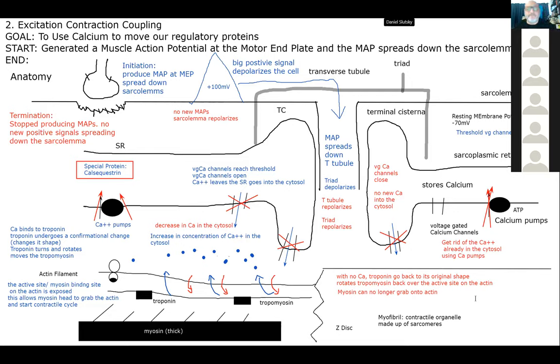Questions on that? This is kind of random, but what about like a muscle spasm? Would that be caused by like that tropomyosin opening and closing really fast, or not related to this process? So it would be related to this process in a couple ways. Typically when you have a muscle spasm, you've got the right idea.